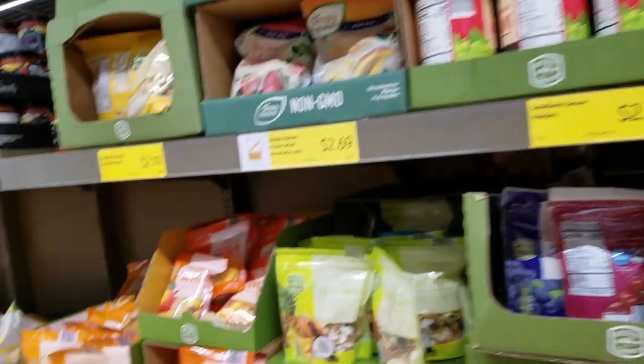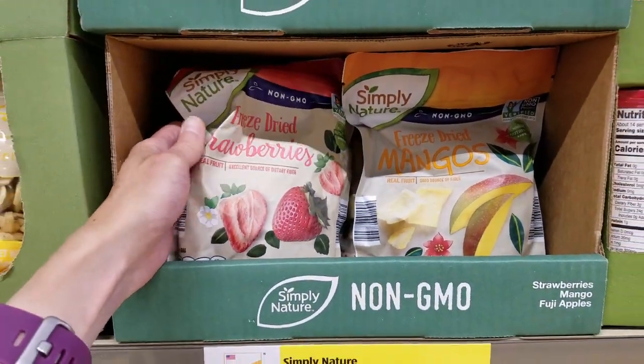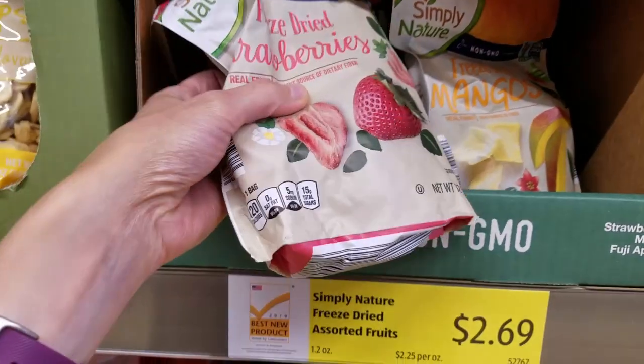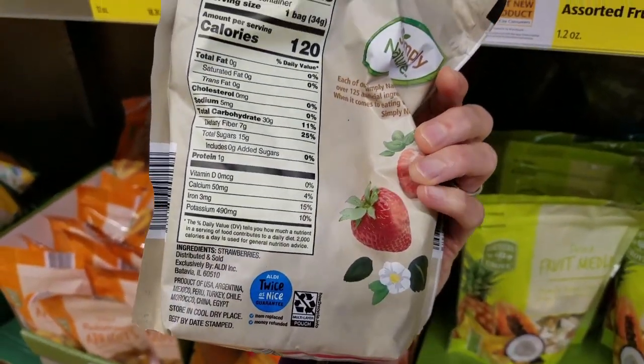I also found this bag of freeze-dried strawberries, and if you look on the back of them, the only ingredient is strawberries. It's a single-serving bag. It is a little expensive for a single serving snack, but it looks really good and definitely healthy.